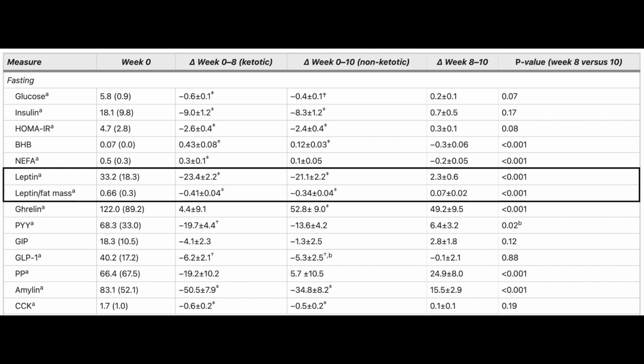As shown in the table, leptin decreased with weight loss at week 8, but increased at week 10. Although leptin levels increased when regular foods were reintroduced, they were still below the baseline values. There is an inverse relationship between body weight and leptin, so leptin levels decrease when weight is lost.